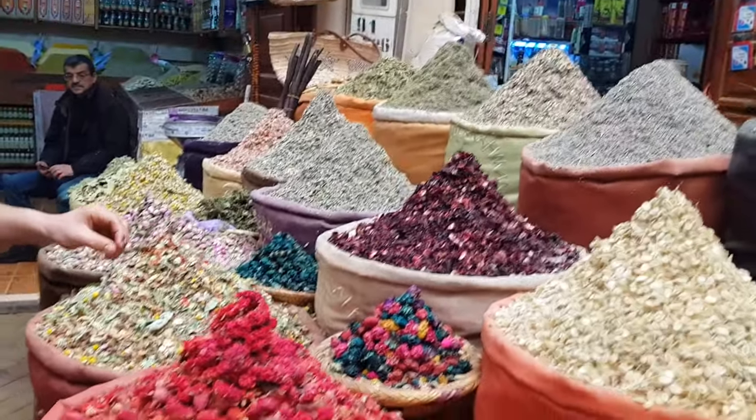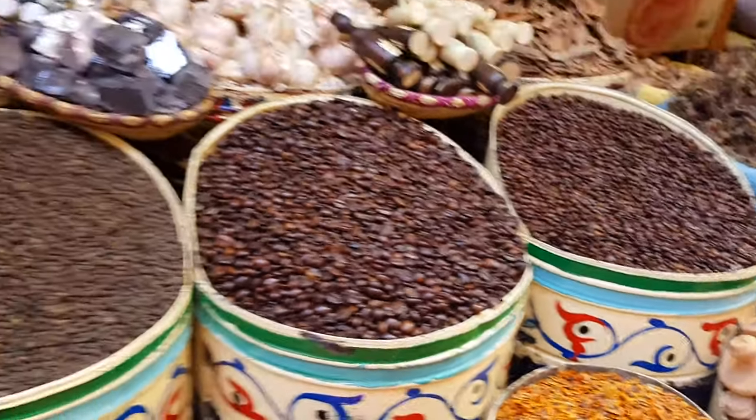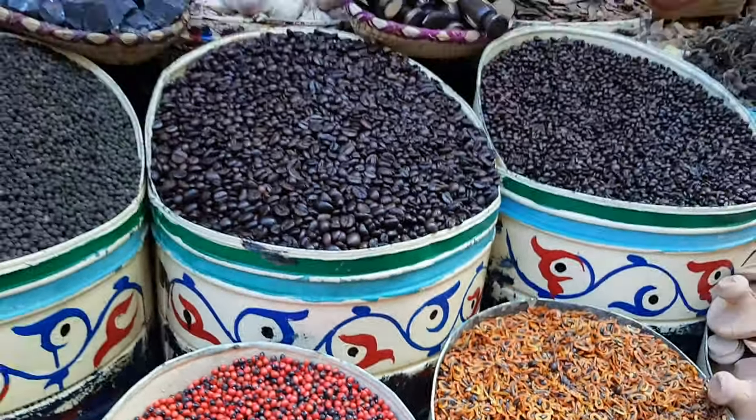And after our first shopping experience, we came across a few more shops, which we wandered into, all selling similar stuff. What's that? This is called mascara. All right, so we're just walking through the Mellah. It's quite the experience for your senses. So many wonderful herbs, spices, ingredients, like shampoos, aftershaves, and we even got this little gift for free.